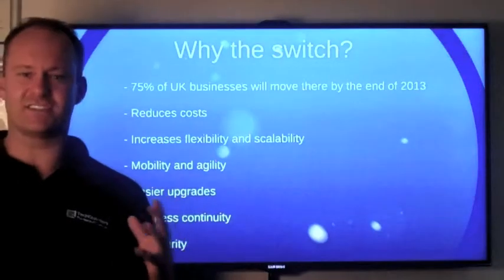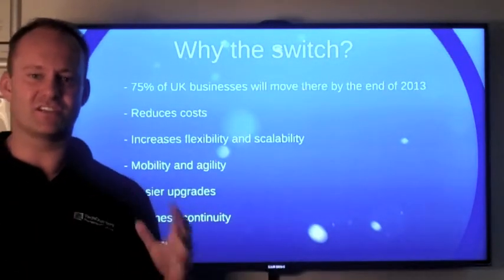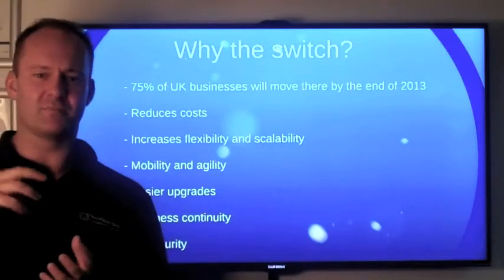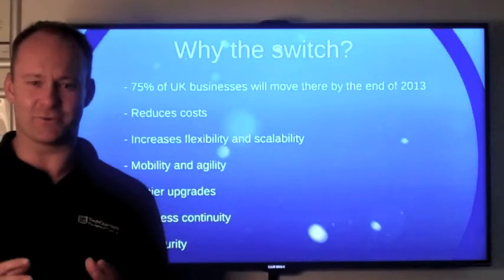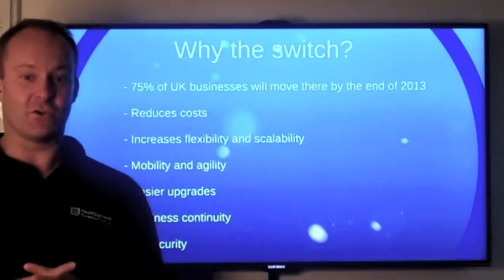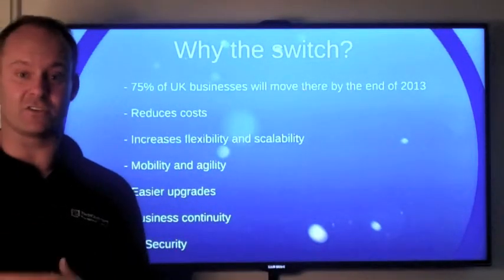And of course, the IT security now is paramount in these large data centers. They're all certified to the hilt. In fact, all of your email transit back and forth can be encrypted, so it would take 10 years to de-encrypt it and get access to the data. So, some great reasons why you would switch to the cloud. Let's drill down on a few of those.